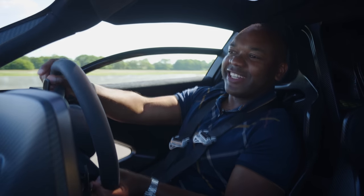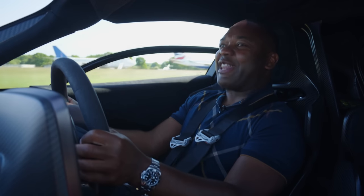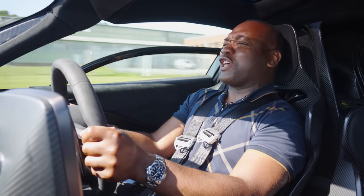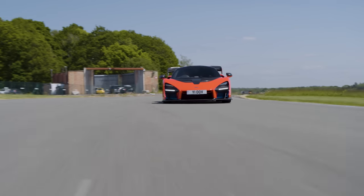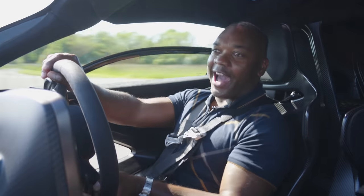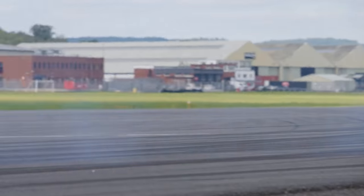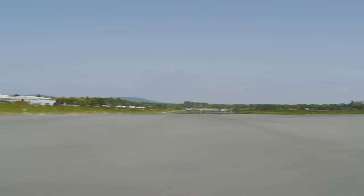Absolutely outrageous. 120 miles an hour through these corners. That is the quickest I've ever been through there. And it is absolutely astonishingly fast. Bang on the brakes. I'm braking too early. That's how good the brakes are. Wow. Woo! And it's playful. It's got 40% more downforce than the P1, for goodness sake.